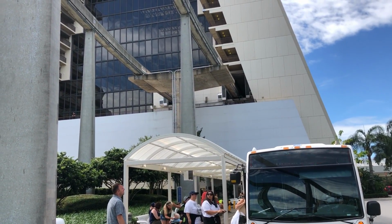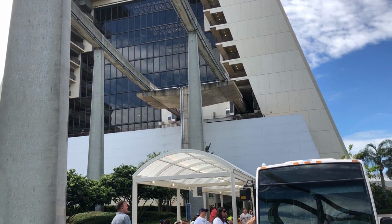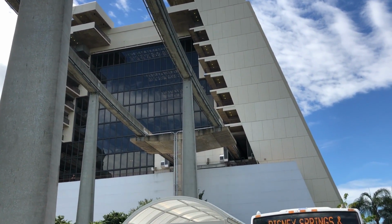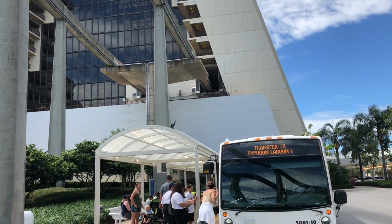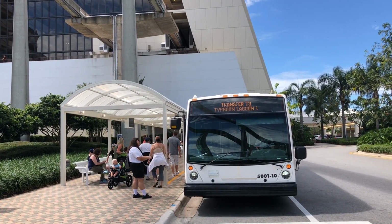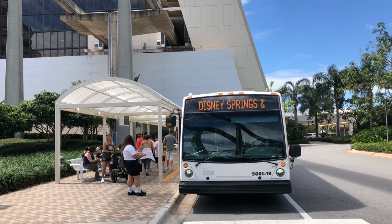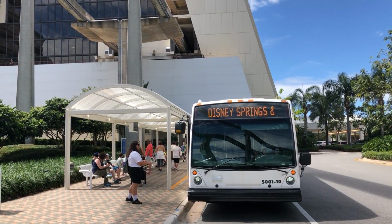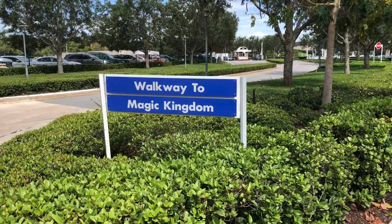And there you can see there's a bus taking you to Disney Springs as well as a transfer to Typhoon Lagoon. And of course the monorail does go right in and out of the Contemporary, so that's the most convenient option, again, to go to Epcot and Magic Kingdom from the Contemporary itself. As I said before, there are no buses directly from Disney Springs to the parks or vice versa, so from a resort is your only option.